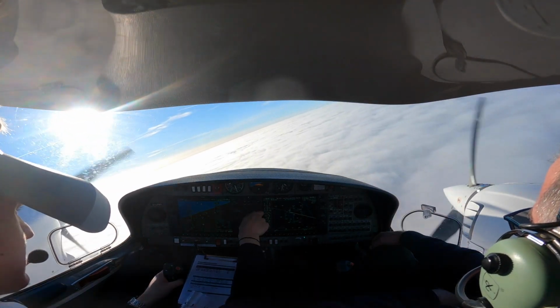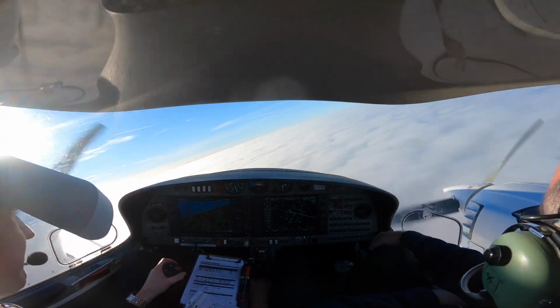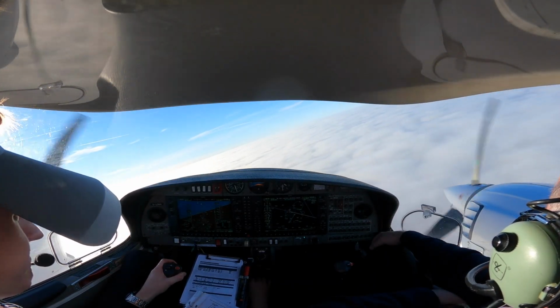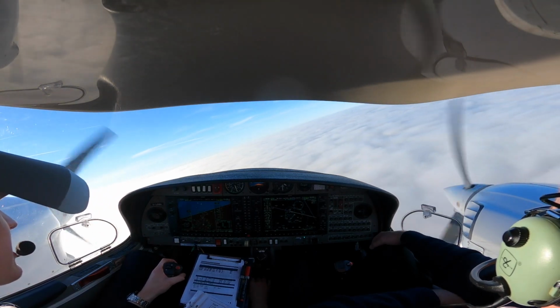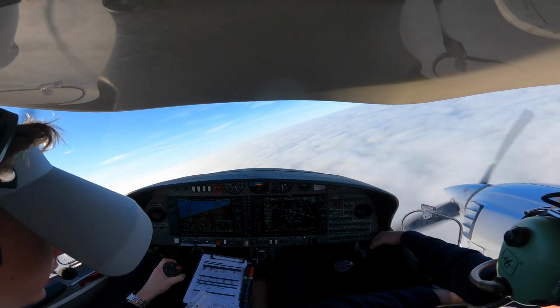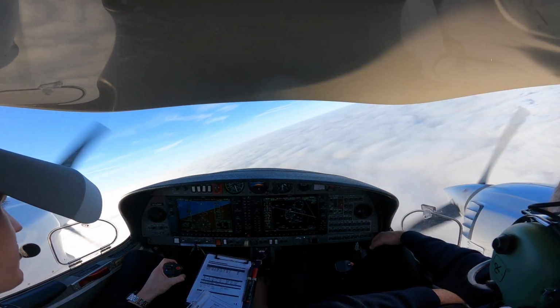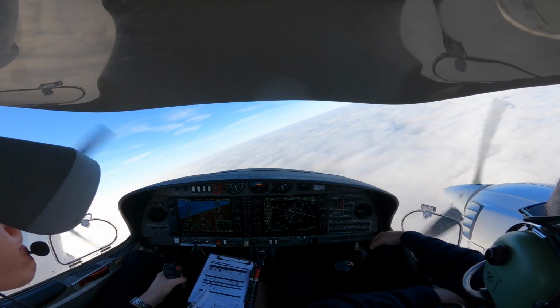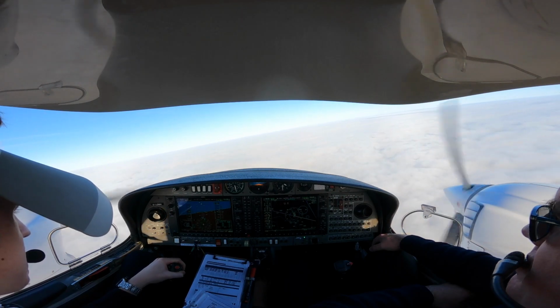Edge48, next time over the beacon, ready for the procedure. Edge48, next time over the beacon, cleared for the ILS DME approach runway 19. Report beacon outbound, but maintain 3,500 feet. Next time over the beacon, cleared the ILS DME procedure, runway 19, maintain 3,500 feet, Edge48. Edge48, beacon outbound. Edge48, thank you.